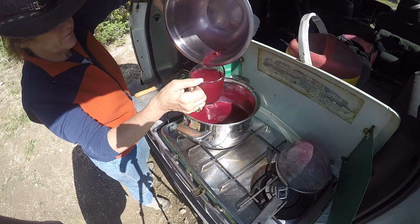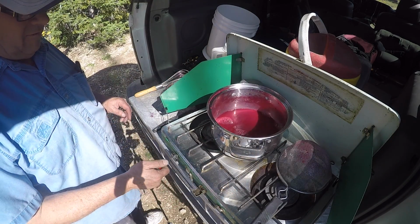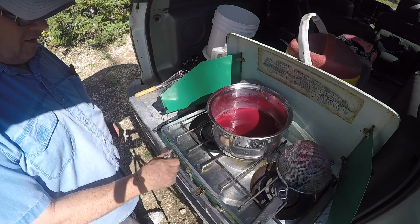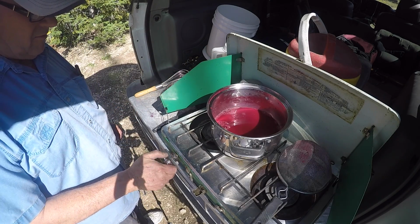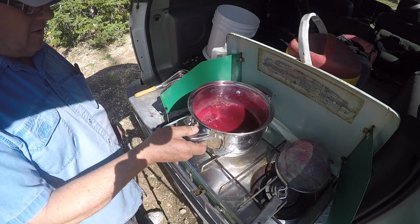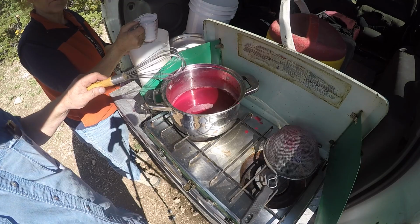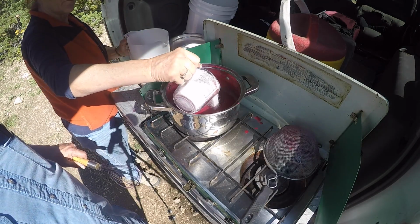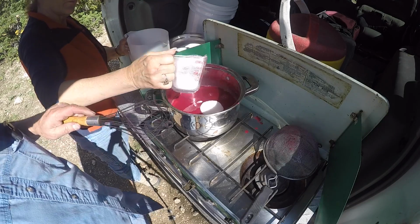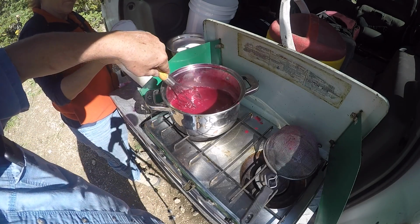Basically 3 cups. We want to make syrup out of this, so we're going to do an equal amount of sugar in there. We've got to dissolve the sugar. All right, so now we've got to dump 3 cups of sugar in here. Let that dissolve down.